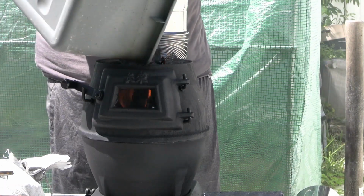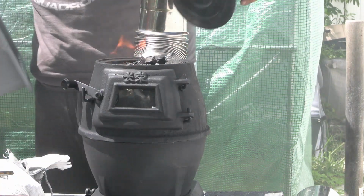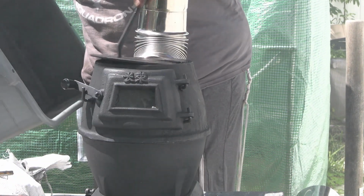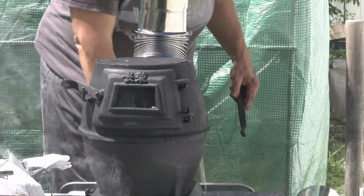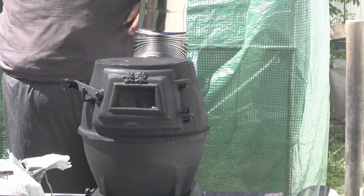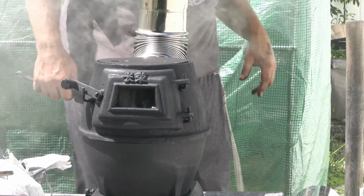I'm going to put in this anthracite now and hope that I'm not going to end up emptying this out and have to reshoot this whole thing because my stove went out. The difference being, you see, I'm getting smoke already, so that means I put something out.